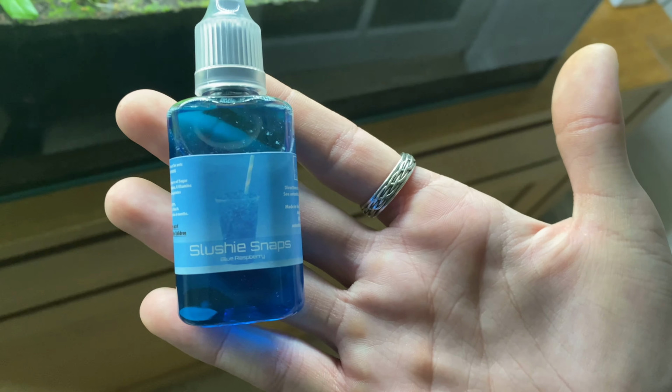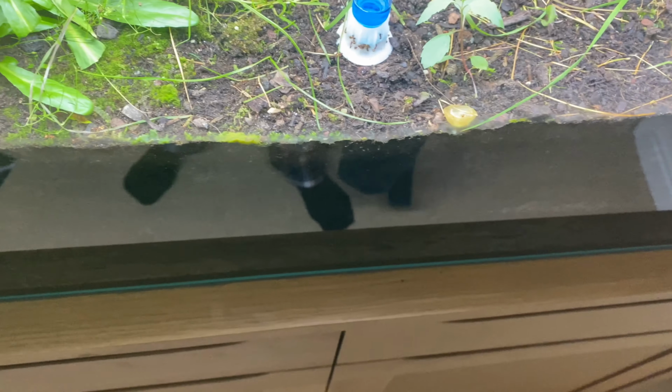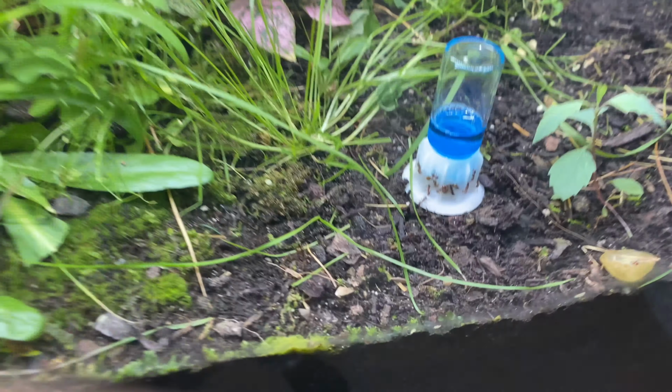So I recently got this from AntScapes, this Slushy Snaps. I put it in about 20 minutes ago now, and I'll just show you how many are absolutely swarming it. It's crazy.